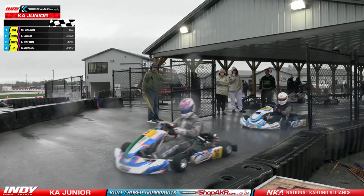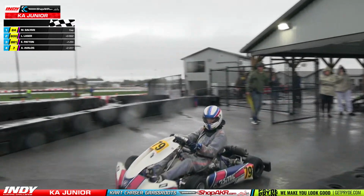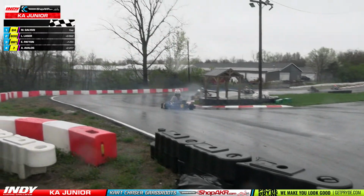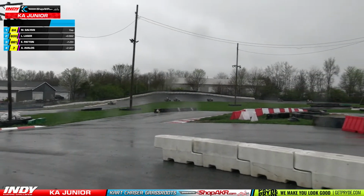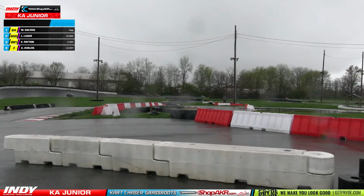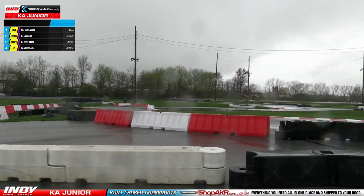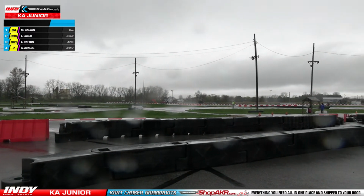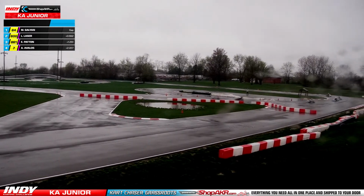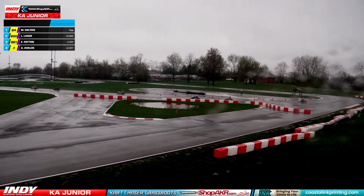Yeah, everybody going straight to the track within seconds here, with already those delays touched upon earlier today for the weather conditions to start off the festivities. And now this brings us to KA Senior and Masters. And these drivers look to get sorted out quickly.